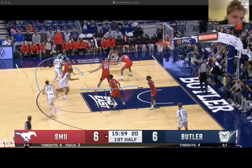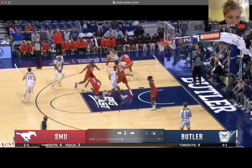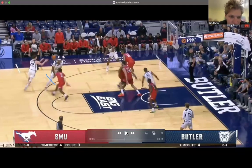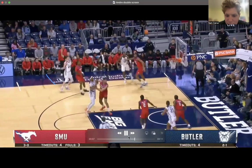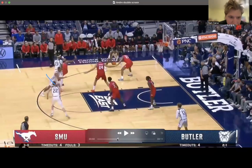McCaffrey's coming off a screen from Andre. Boom, right here for an open shot. Chuck recognizes relatively early what's going on, so he's able to fight, but ball's already in there. McCaffrey's already got it when Andre's setting his initial screen. So McCaffrey has an open look. McCaffrey's already risen into a shot. Doesn't go in, but really, really like this play.